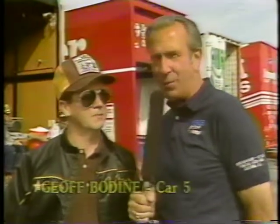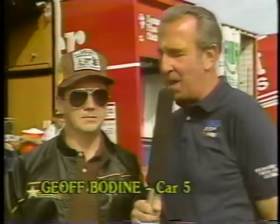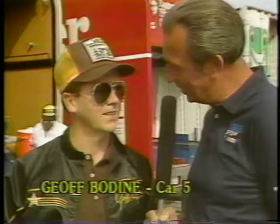Geoff Bodine is another of the NASCAR Winston Cup drivers who will be racing at Martinsville, but he'll be racing in the Sportsman as opposed to the modifieds that Greg Sachs will be running in. Of course, Geoff has won in both divisions on that half-a-mile track, and that looked like fun to you, Geoff.